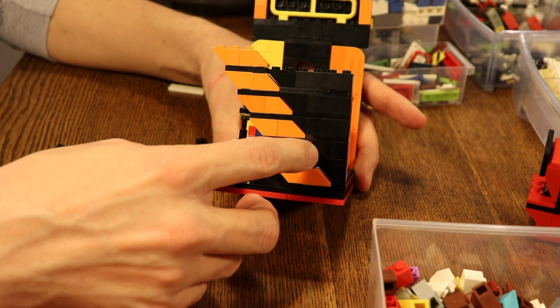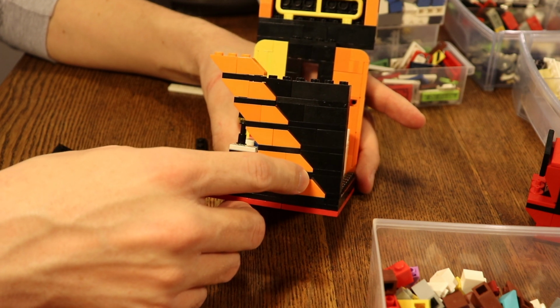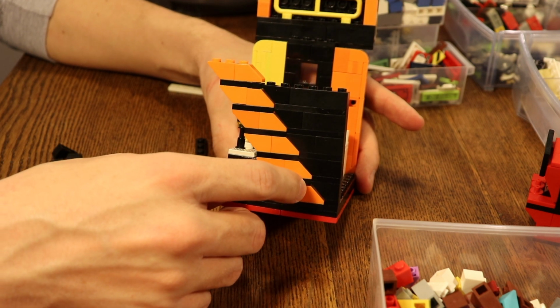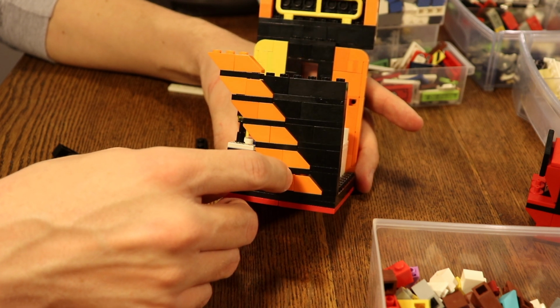So this is a solution. It's probably not necessarily the best solution, but as I said, this is going to be inside. It's an interior that I'm probably never going to see again until I take everything down for some reason. So that's not a problem for me. I think this is all right.